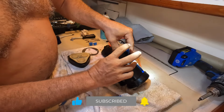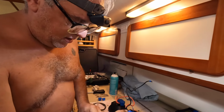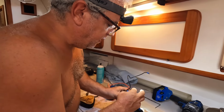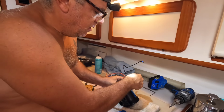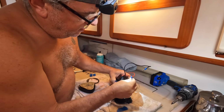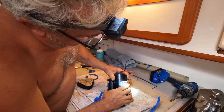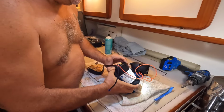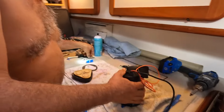Like I said, I was worried that when I retired and got on a boat, my mind was going to turn to mush. But so far so good. Not having to think of problem solving all the time. Come on. There we go. Perfect. Alright. Now I gotta find the holes.